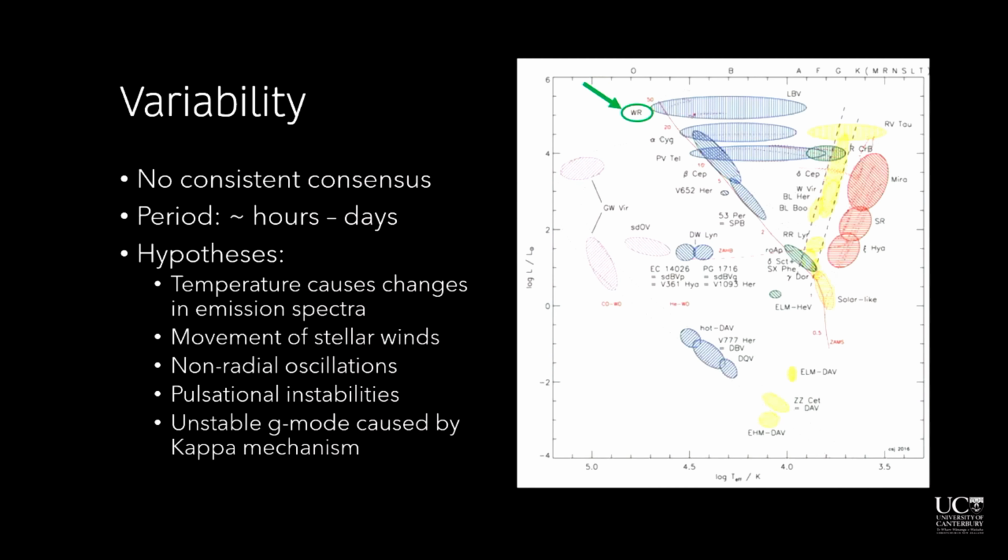On the HR diagram, you can find Wolf-Rayet stars on the upper main sequence, right next to luminous blue variables. And in terms of variability, there isn't a consistent or general consensus. For all of the Wolf-Rayet stars that have been observed, if they show variability, the variability has been observed to have a period on the order of hours to days.